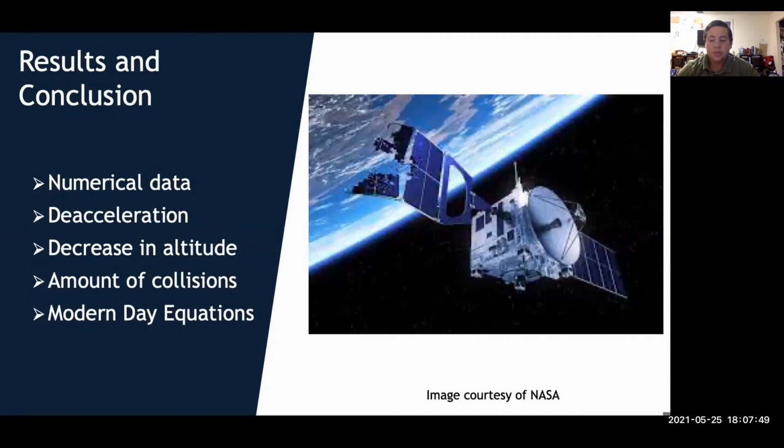The other types of data are the acceleration, the decrease in altitude, and the amount of collisions per amount of area. As I said earlier, these all can be calculated utilizing modern day equations to find the decrease in altitude, which is the main focus of this study.